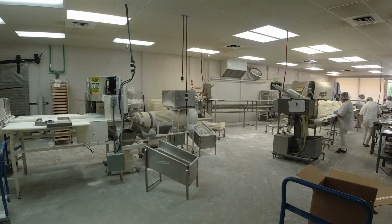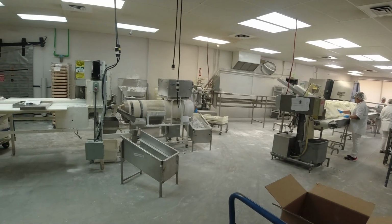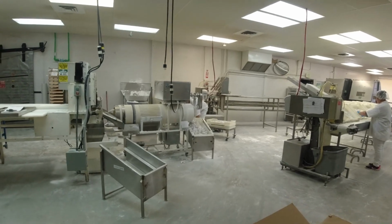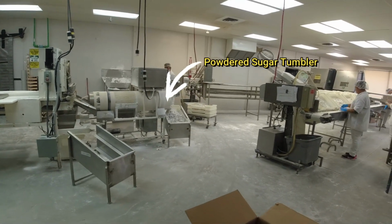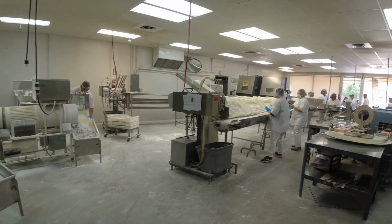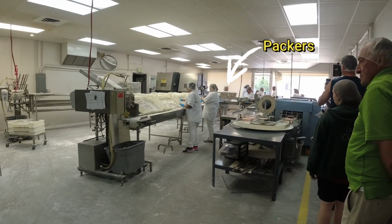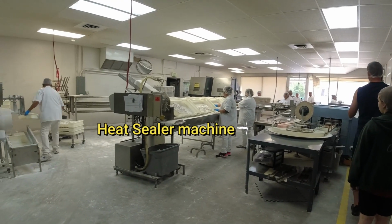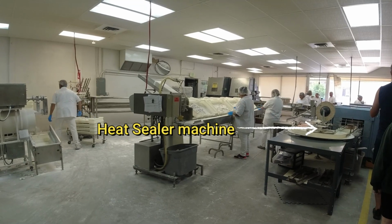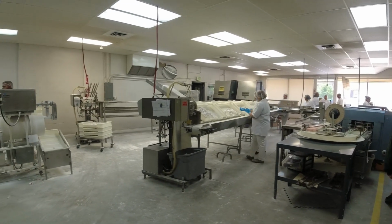The packers can pack about 4,000 to 5,000 pieces of candy per hour, so they're moving very fast and very proficiently. They'll make sure the card's right. They'll make sure the lid is on correctly. And then they'll send it down this little line where it'll be heat sealed. So this right here is a heat sealer. It'll get the plastic on and then seal it with heat. You can kind of watch that happening.